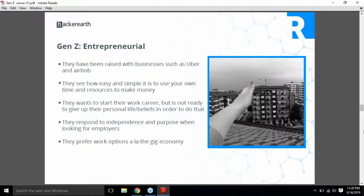Entrepreneurial, this is really interesting. These are folks that have grown up with YouTubers making millions of dollars and having a career, with all these different apps making money, and businesses that have grown up, Uber and Lyft and all those types of things. So they're really interested in entrepreneurship, and as we recruit them, we think about how we can be entrepreneurial with them. How can we think of them not as just a full-time employee doing a job, but also encourage them to be entrepreneurial, because they've grown up in a world of hyper entrepreneurialism, Shark Tank on the TV every day, and so they're very aware of entrepreneurship.